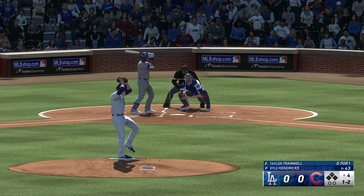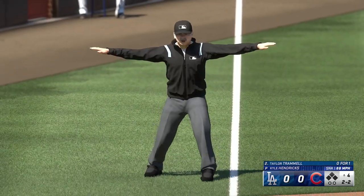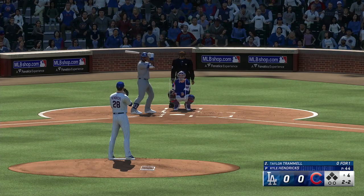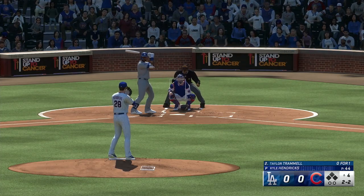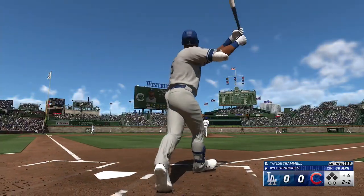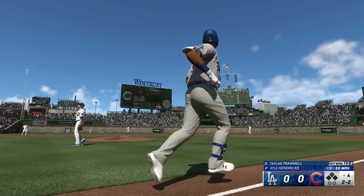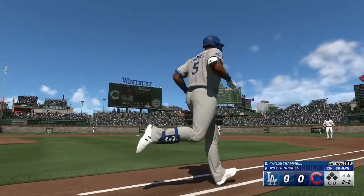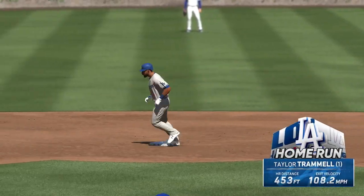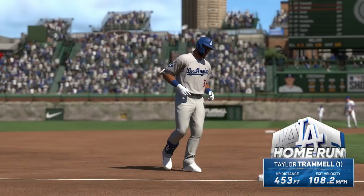And a pitch. Trammell checks his swing, appeal to third, and Ed Drummond right on it says he held up. Left-hand hitter waits. Smash to center, way back, and you can forget it. Home run. A gigantic blast. His first homer of the year, it's 1-0.